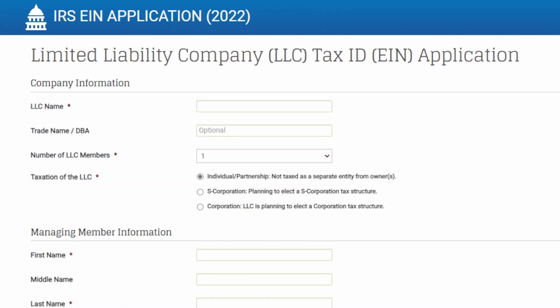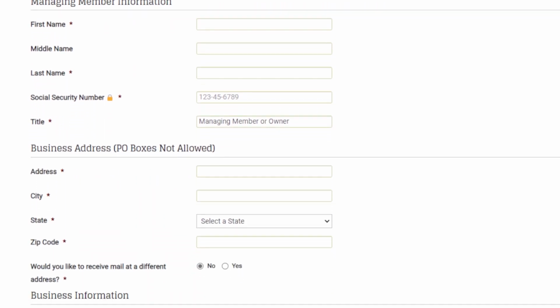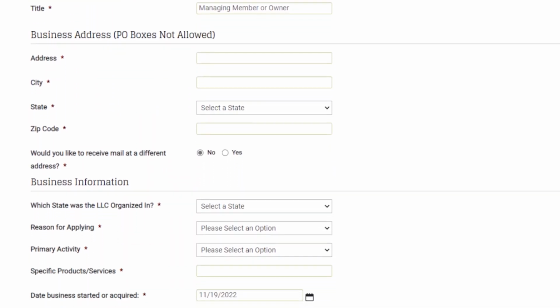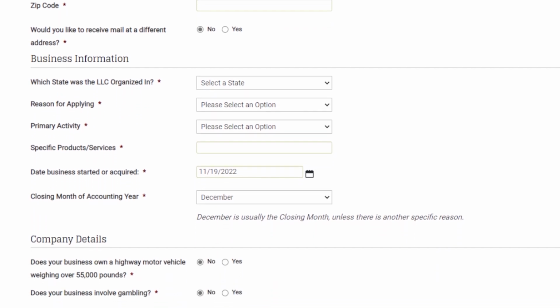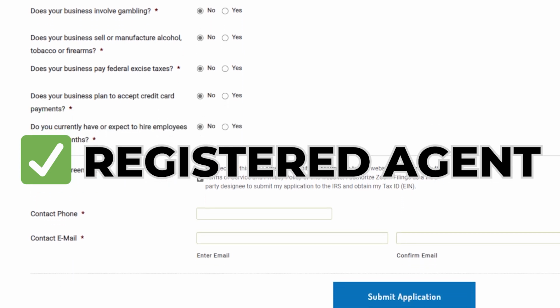I know most processes where the IRS is involved can get tricky and confusing. Filling out these complicated forms also takes longer to complete than the previous steps. This makes having a registered agent who can handle all of this for you even more beneficial.